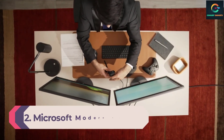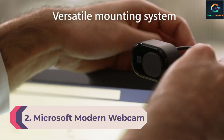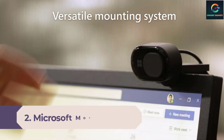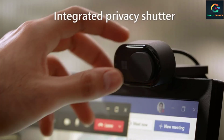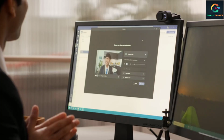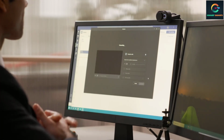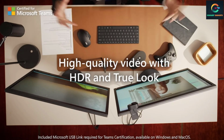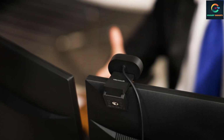Number 2. Microsoft Modern Webcam. The Microsoft Modern Webcam is cheaper and more available than the Logitech C920. It also has more features and better, more accurate color reproduction than its older competitor. The Microsoft Modern Webcam's monitor mount can be shaky on some monitors, especially those that aren't flat along the back, but you can get it stable with some artful balancing.